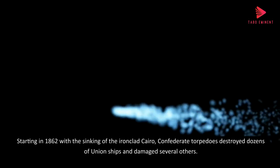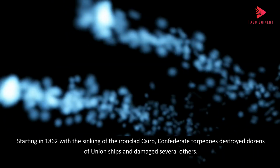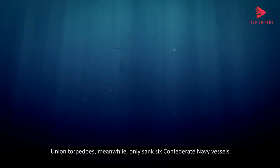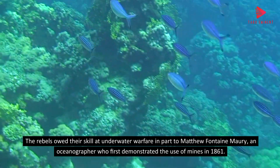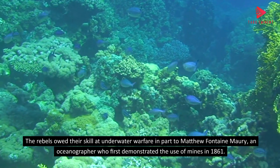Starting in 1862 with the sinking of the Ironclad Cairo, Confederate torpedoes destroyed dozens of Union ships and damaged several others. Union torpedoes, meanwhile, only sank 6 Confederate Navy vessels. The rebels owed their skill at underwater warfare in part to Matthew Fontaine Maury, an oceanographer who first demonstrated the use of mines in 1861.